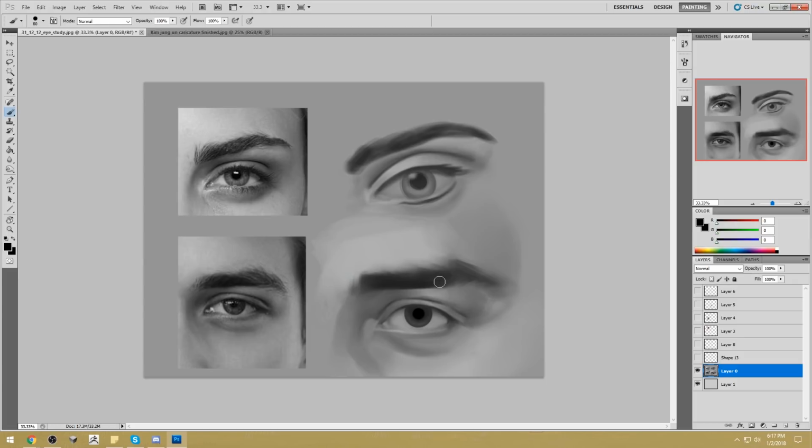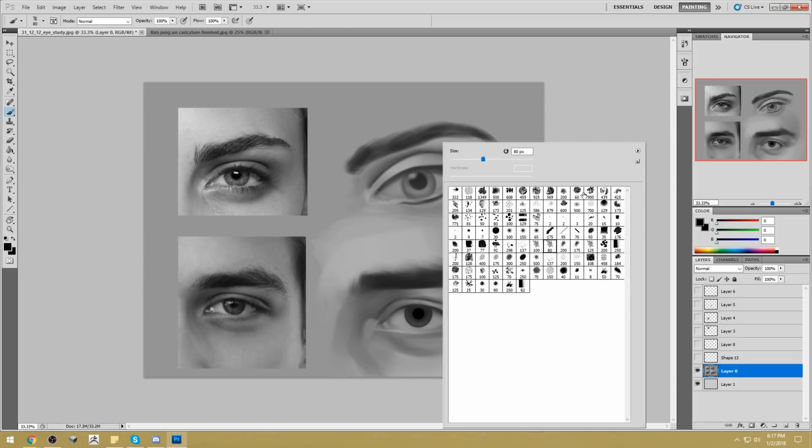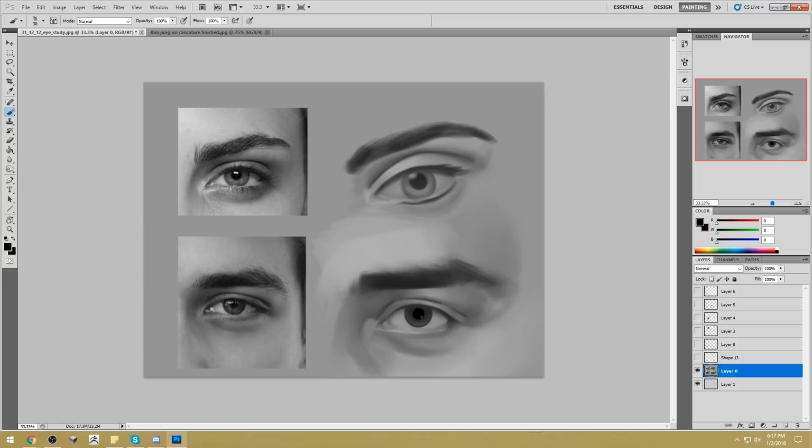Now that I have this darkest dark, I can tell how much more darkness I need around the lashes. So obviously we need more darkness around the lashes. Not too thick or else they look very, very effeminate. We're trying to learn the difference between male and female. Okay, we're not studying androgyny. It isn't the apocalypse yet.